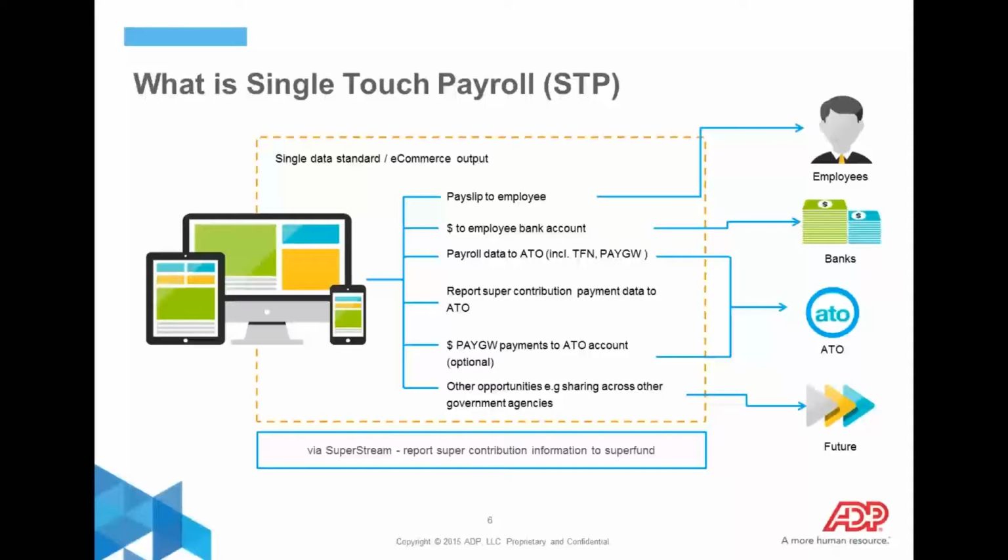Did you want to maybe talk through a bit about that too, John? Yeah, look, I will. And the best way, I think, to think about what we're doing at Single Touch Payroll is looking to get the level of information that you would currently produce as part of an annual payment summary. We're really looking to get that reported as part of your payroll process each time you pay your staff, whether, as I said, that's weekly or fortnightly or monthly.